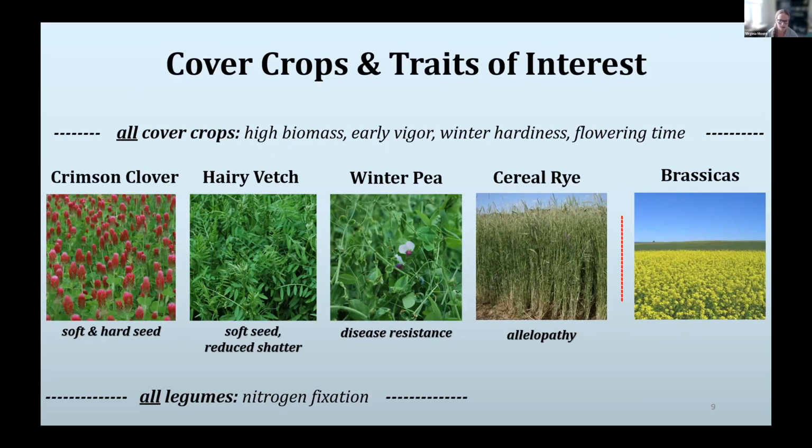And we also have a big emphasis on legume cover crops. We know, especially with fertilizer prices, that nitrogen fixation is a really high priority for farmers, and especially in northern regions, which I'll talk about in a minute. We often don't have a lot of legume options that can fit into our crop rotations and survive the winter successfully. So the emphasis, again, is winter annuals, legumes, but we also work on cereal rye and on some brassica species as well.